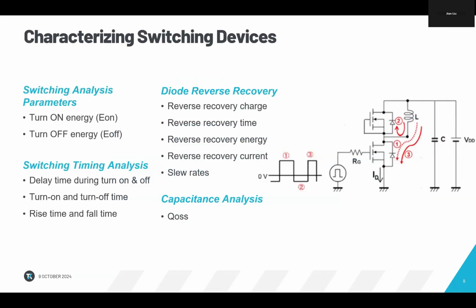Okay, so we can separate them into different stages. We start from the switching devices. The switching loss is very important, and when you're talking about this kind of EV, we need to characterize our switching components like the IGBT and the wide band gap semiconductors. So we need to measure the switching parameters, and also we need to find out the limits of our components.